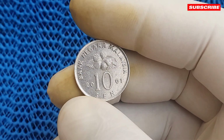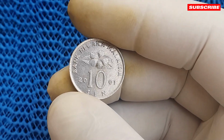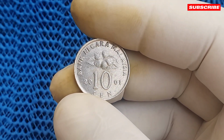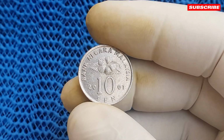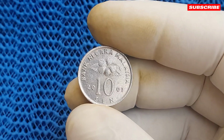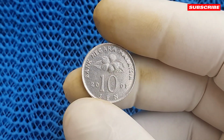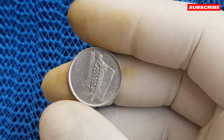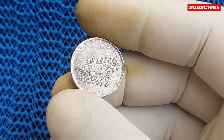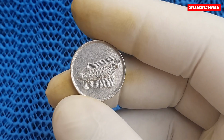The Malaysian Tenson coin has gone through several design changes since its initial minting. The 2001 edition belongs to what's known as the second series of Malaysian coins. This series features the national flower of Malaysia, the bunga raya, or hibiscus, on the obverse, and a denomination symbol on the reverse. However, the key detail that sets this coin apart lies in what's not visible, the missing mint mark.